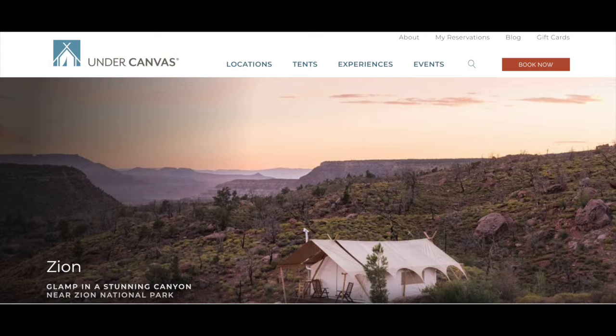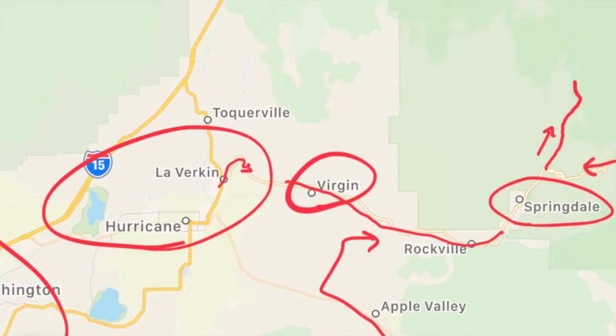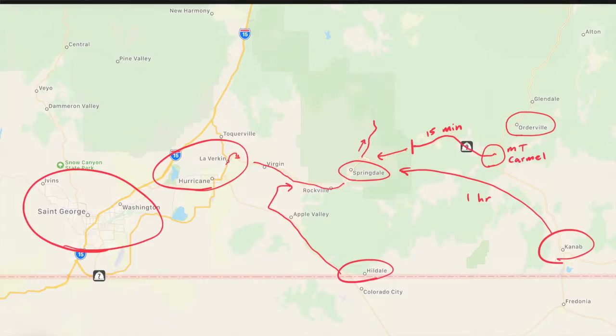So anyway, now just 3 more places to cover that are kind of cool. There's a place called Under Canvas, which is a glamping place that's located near the city of Virgin. And also a very similar place called Zion Wildflower, which is located fairly close by Virgin as well. And so those are 2 kind of high-end glamping places that you can stay that are up in the Red Rock areas.